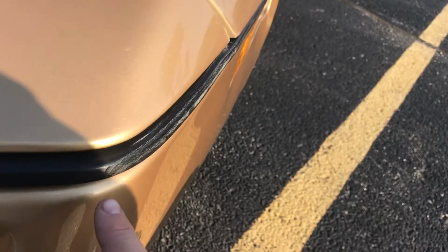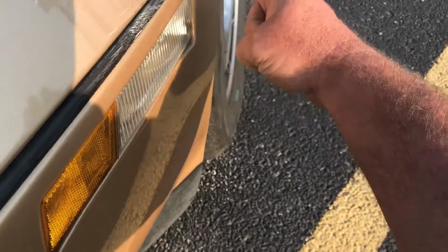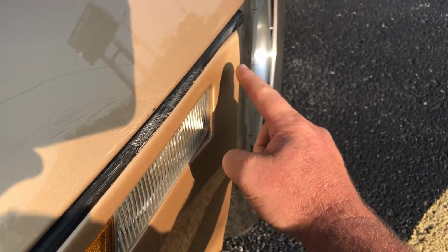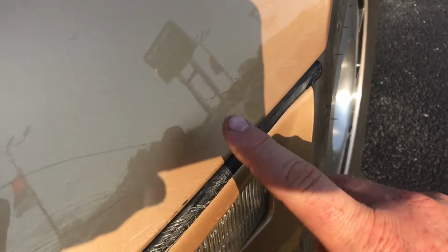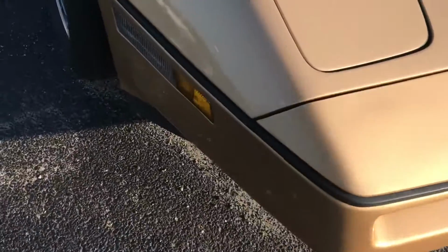Although it could be. Damage starts here, kind of goes back there. You can see the bumper's been kind of messed with. See how it kind of has the little pucker mark. Cracks, scuffs, little crack there. Kind of bums me out, you know, but whatever.